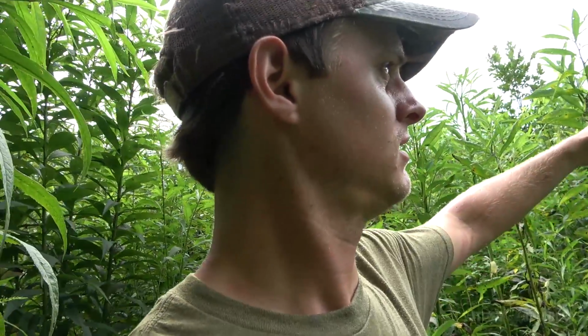So if we find a good spot in this thicket where it's not as tall, it's still got to be within bow range of a tree that I can get up in. So that's something to keep in mind. This is really tall. It's ironweed behind me. Typical of river bottom stuff. It grows bigger and better because it's got more fertile soil and it's got more water. Everything grows faster and bigger and taller down here in the river bottoms.